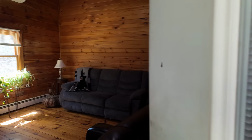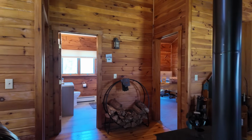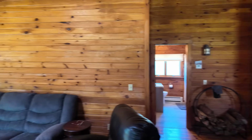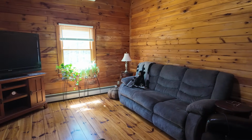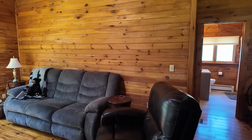So let's step inside 38 Deer Ridge Lane. So you come in off the deck area. You enter into really the great room. So this is a beautiful family room. And again, if you're a fan of wood, you'll be a fan of this. If you're not a fan of wood, well, this probably isn't your property.